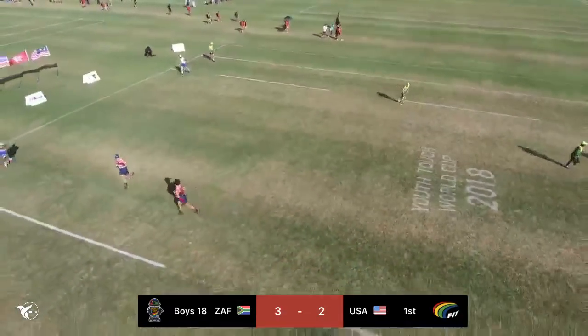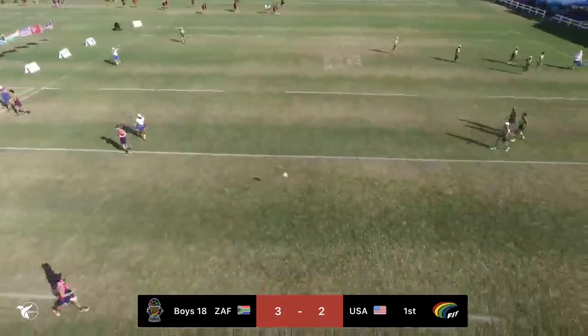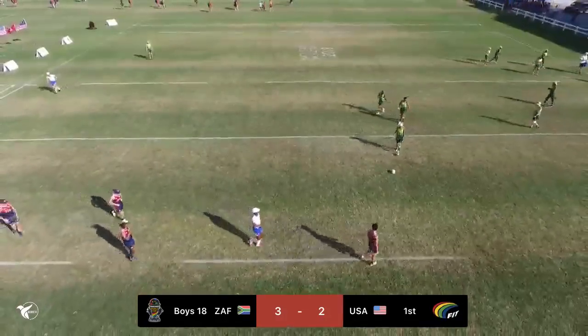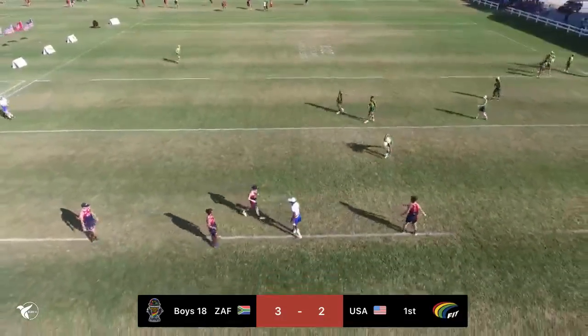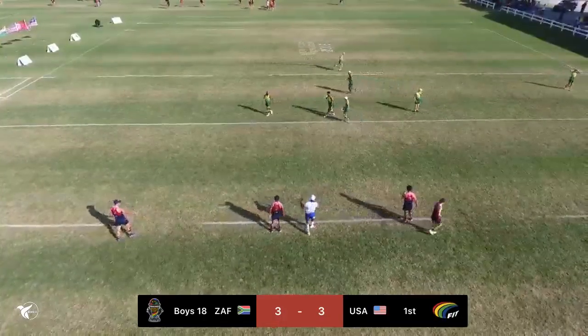I do apologise, but the view from the commentary position makes it hard to see these US numbers. They're a very dark number and the shirt's difficult to read. But all in all, a great pass from the US. We're all tied up now at 3 tries apiece.